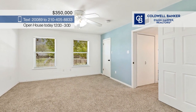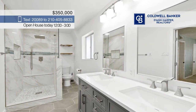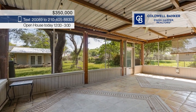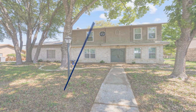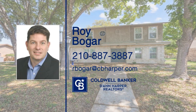There are three bedrooms and two baths, plus an upstairs mystery room waiting to be explored. Outside, indulge in a gardener's dream, spanning over a third of an acre, with gated access to the backyard, ideal for RV or boat parking, plus a large storage shed and workshop. Call Roy Bogar.